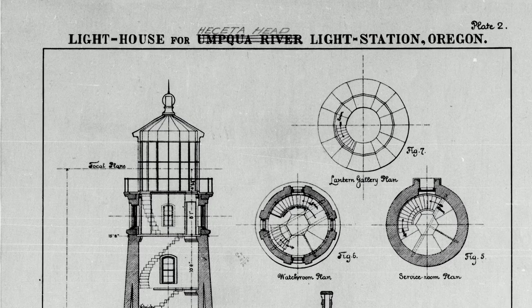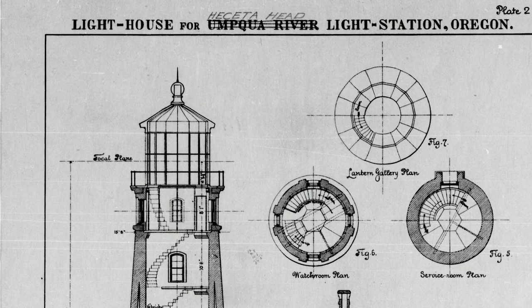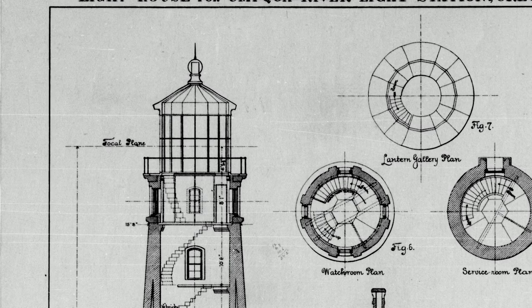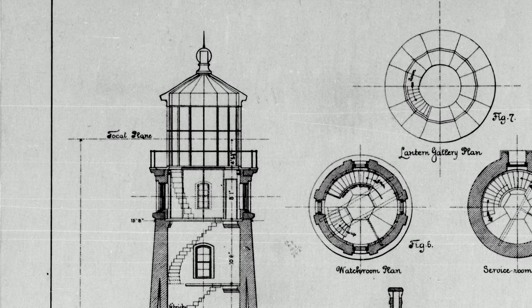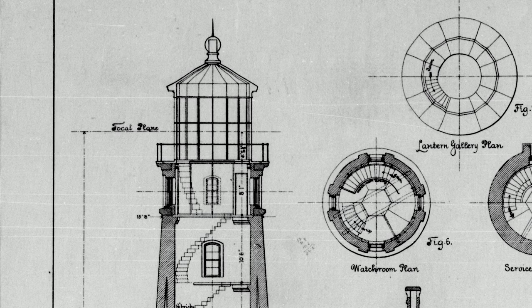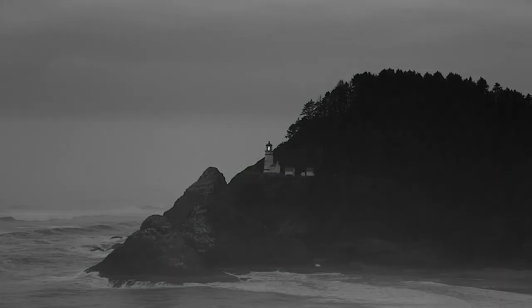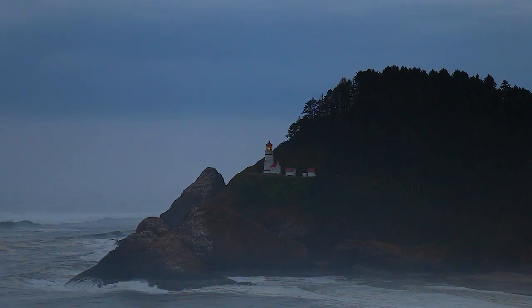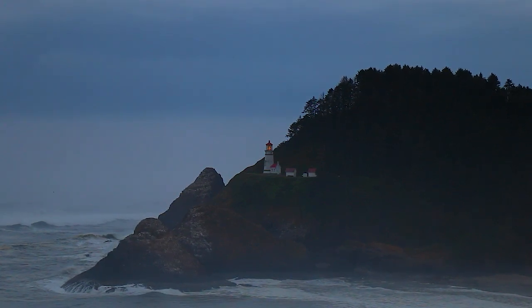To save money, the same plans were used for both Heceta and the second Umpqua River Lighthouse. The structure was equipped with a first-order Fresnel lens, but it was British-made instead of the French that usually would make them. Construction of Heceta Head took about 1 year and was completed in 1893.